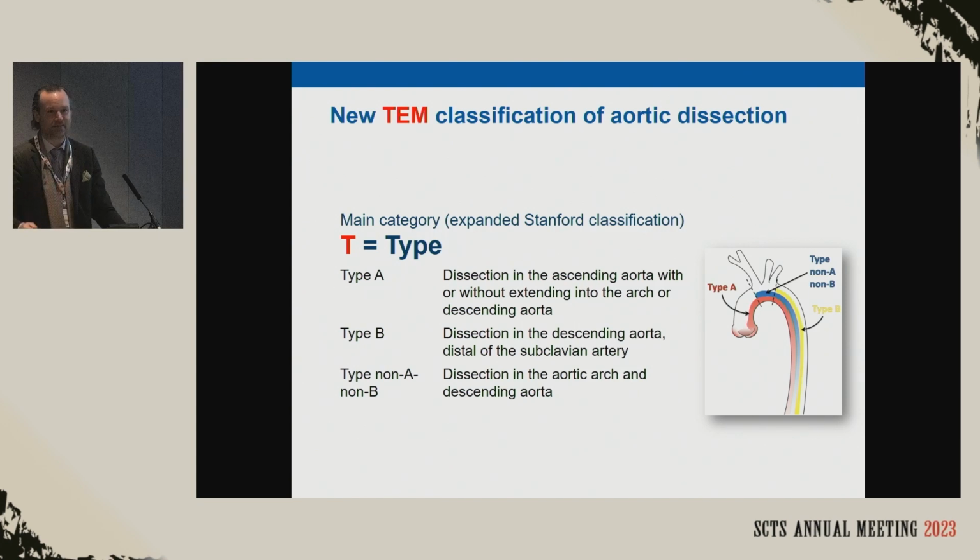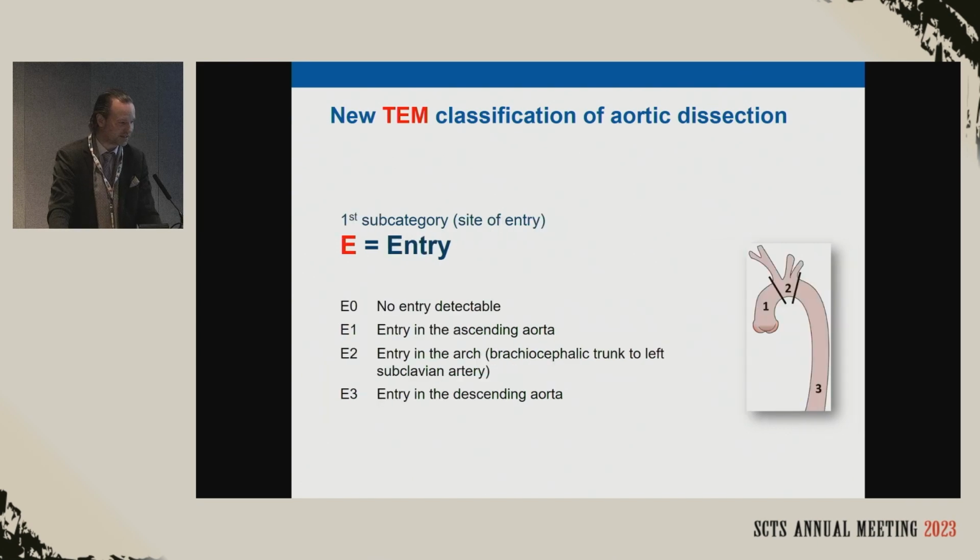T is for type. This is type A, involving the ascending, type B, involving the descending, or the subtype non-A, non-B, involving the arch, either with the location of the primary entry tear within the aortic arch, or by a retrograde IMH component, which is frequently the case in pathology starting as type B aortic dissections. Then, eventually, the most important component, location of the primary entry tear.